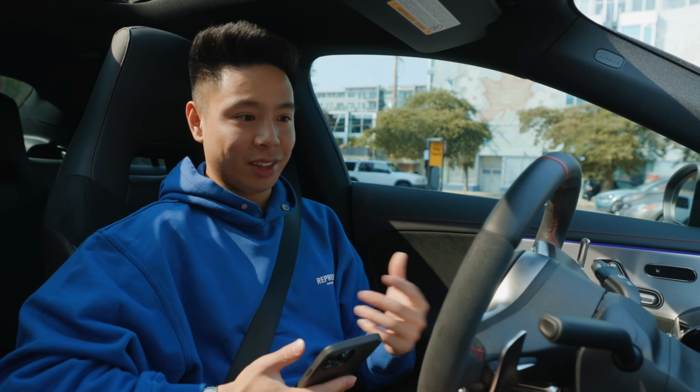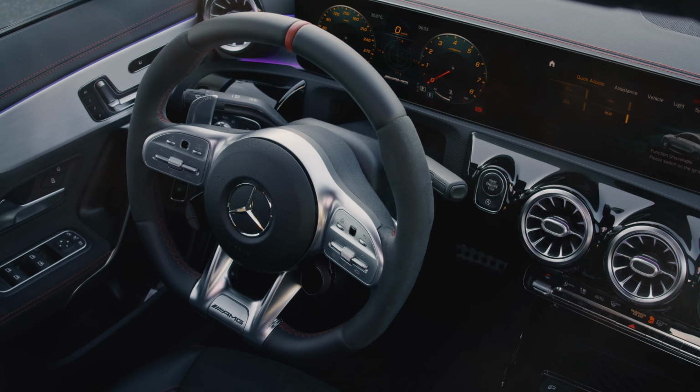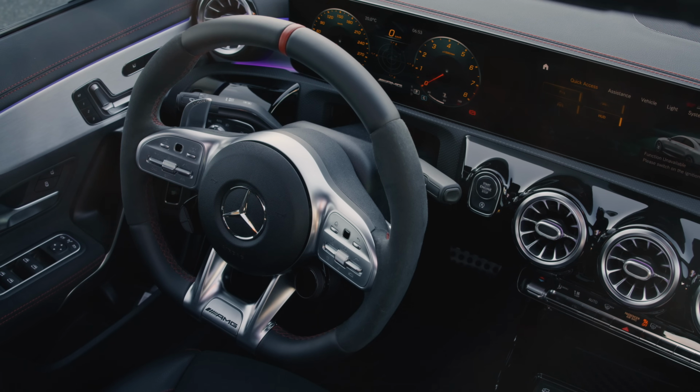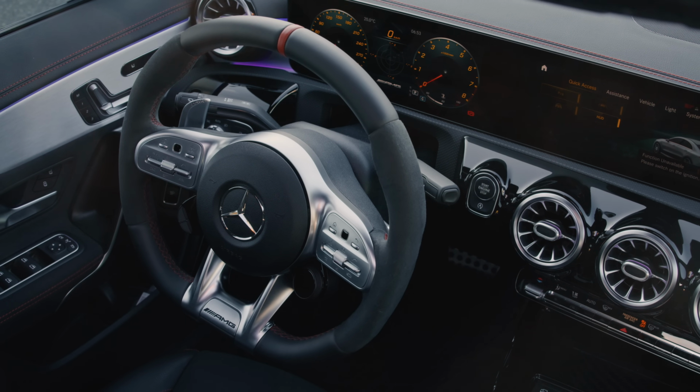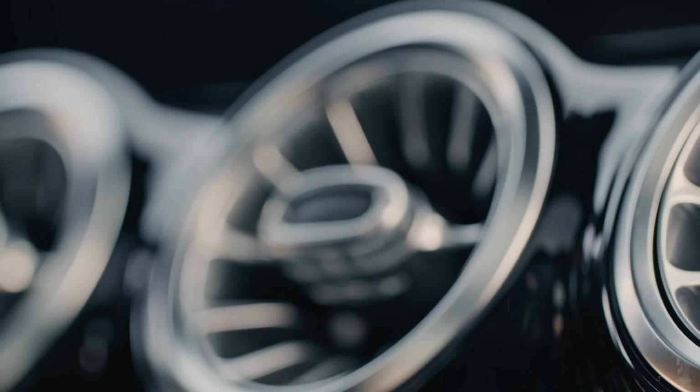I would say the best thing about it is that the tech and everything is really nice. The interior as a whole, I'm very happy with, and I think it's probably the biggest reason why I switched over from BMW. Obviously the driving, there are so many things you could talk about when it comes to that, but the biggest thing I think was the interior experience.